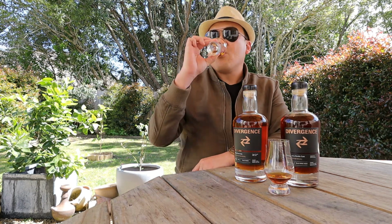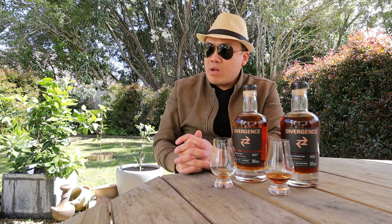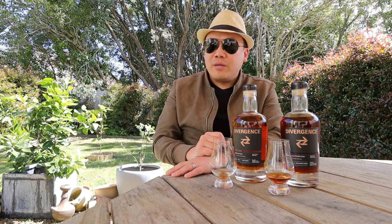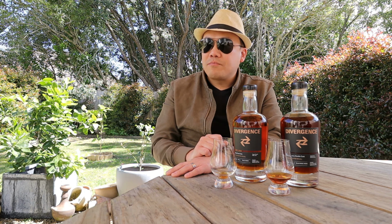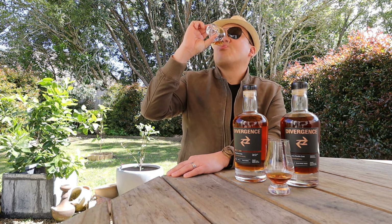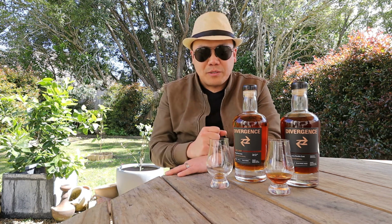Let's try the virgin oak. The base spirit is very nice. Quite a sweet base spirit, slightly herbal, not too much. A slight smoke to it, a slight smoky hit, not too much, but very slight. I'm getting apricot, a little bit of spice, cinnamon, vanilla, very strong vanilla, the vanillin. I'm getting almost a bit of a custard taste to it.